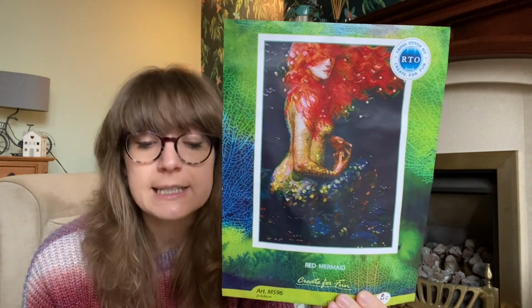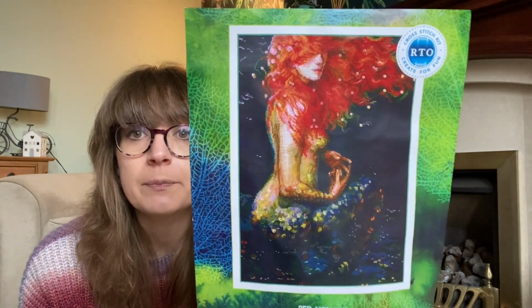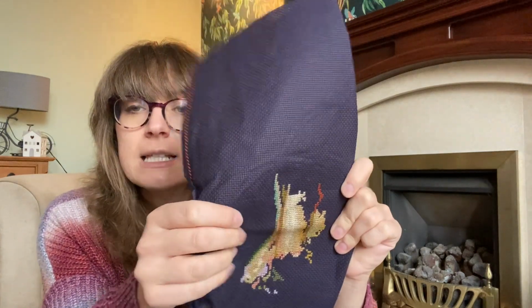Next is Red Mermaid by RTO. Everyone will have seen this. There are so many people stitching this and it is absolutely stunning. So this was started on the 8th of May 23. As you can see, I bought this as a kit. So stitching on the kit fabric, which, does it say 14 count navy Ada? The Ada feels horrible, but the effect is lovely. So that's where I'm up to.